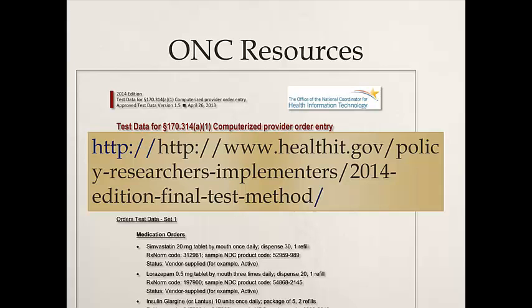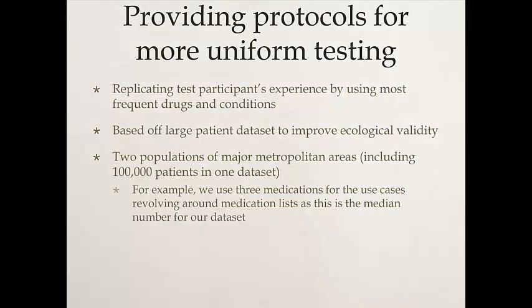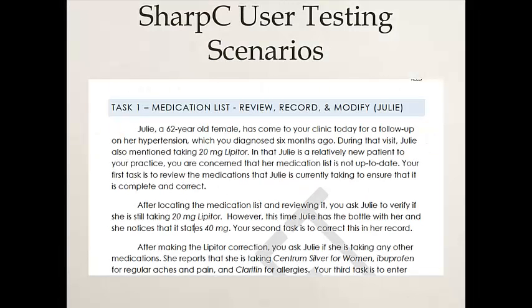What we've been doing as part of SHARP-C is actually trying to help create protocols for more uniform testing, but building them off of real-world data so that they would ring true to the end users. So our idea was that we would build scenarios for physicians and nurses that should reflect the kinds of cases that they're used to seeing, so that we would get a test of the system as it might be used.